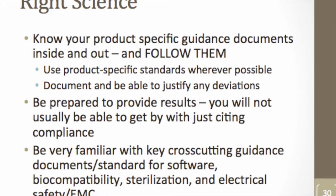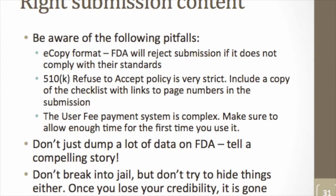The right submission content. So you've gotten past the point where you've developed your product, you've got the right indications, you've done all your testing and you've put your submission together. That also has things you have to be aware of. FDA now requires almost everything to be submitted electronically as well as one paper copy. And they have an e-copy formatting system, and they're very picky about it. If their system doesn't like what you submit, it will spit it out, and they'll tell you to come back when you get it right. So it's important to do that.